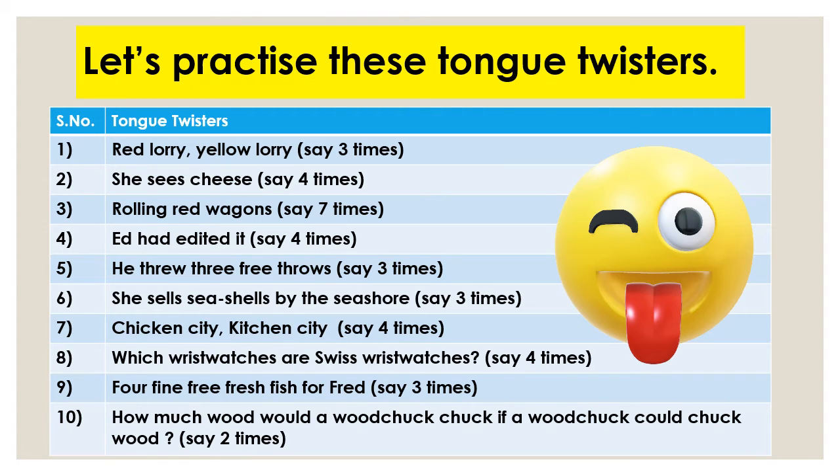Rolling red wagons. Rolling red wagons. Ed had edited it. Ed had edited it.